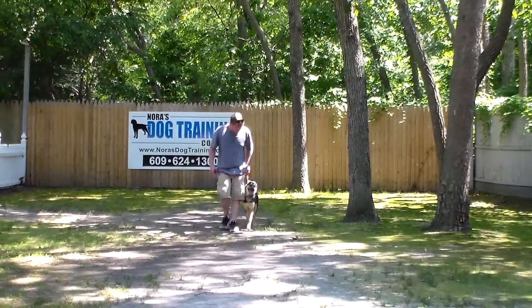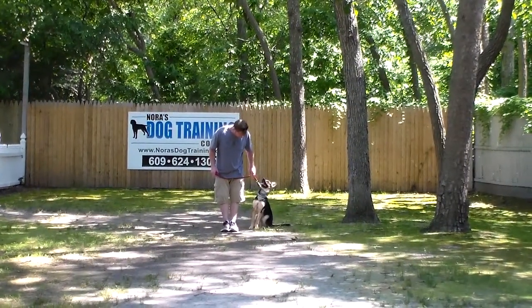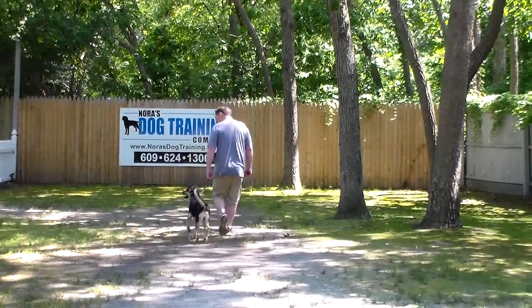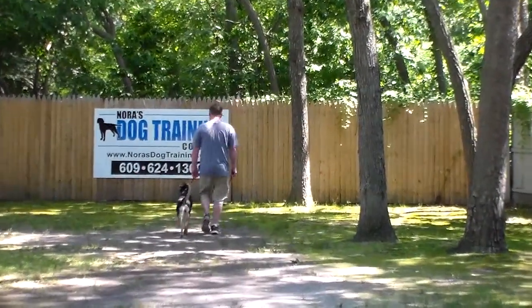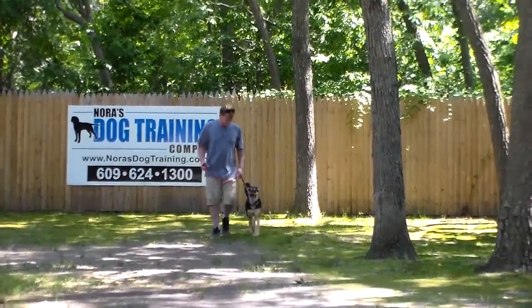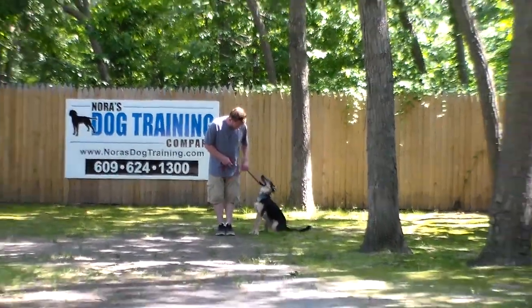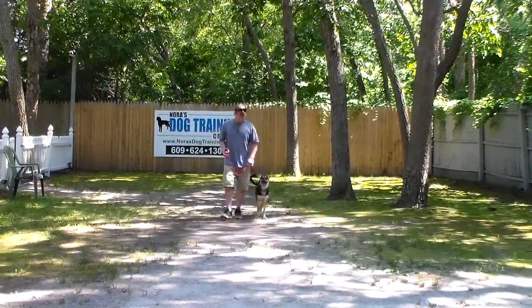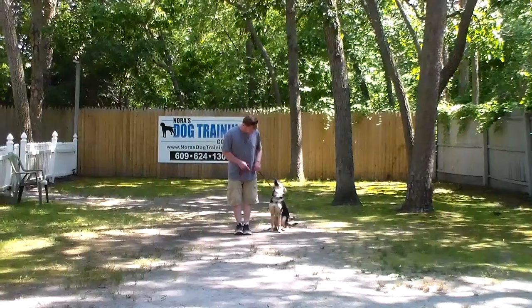And each time that you stop your feet, she's been taught to sit automatically without being told to wait for her next command. So this makes walking with your dog a pleasure. You're not being dragged down the street. She's walking nicely at your pace. When you stop, she sits. And you can enjoy nice walks with her.